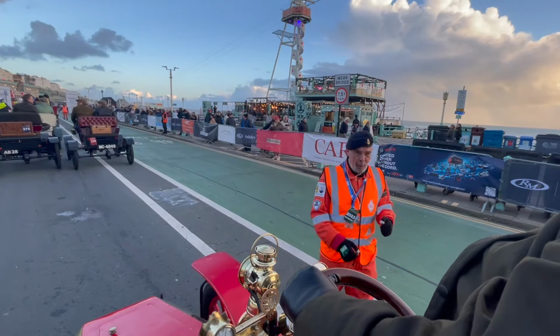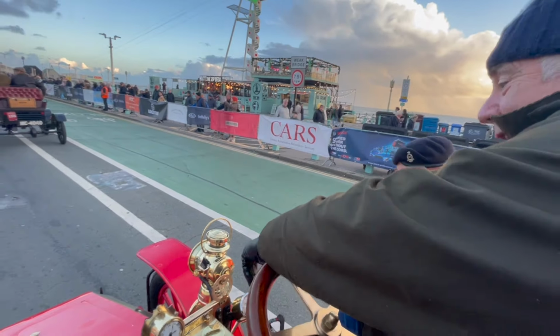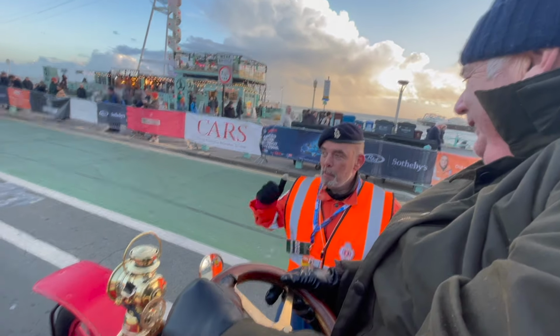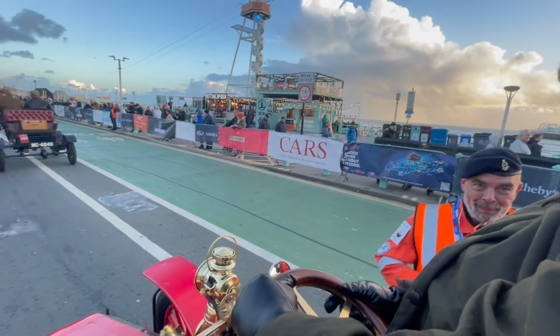Hello, Dan, and welcome to Brighton. I'll tell you what, we nearly didn't get here. Of course, about half a mile ago, the throttle linkage snapped. We've got two cable ties on there. Excellent, well done.